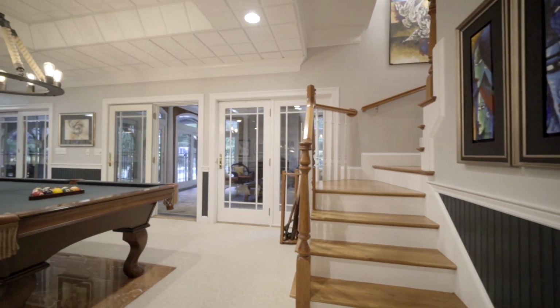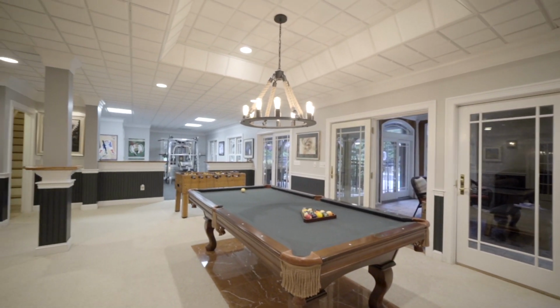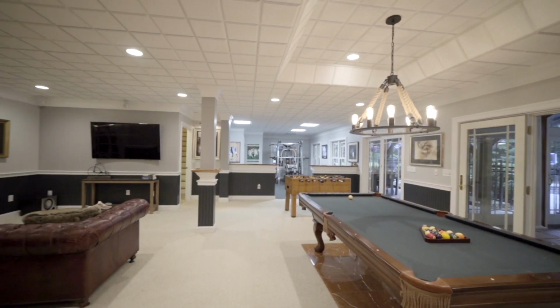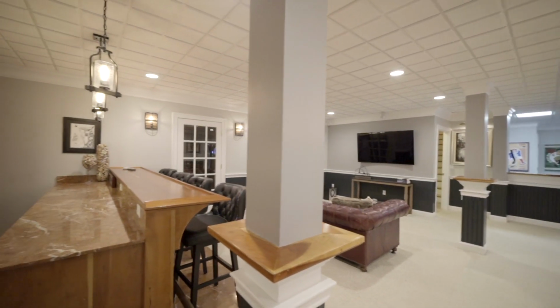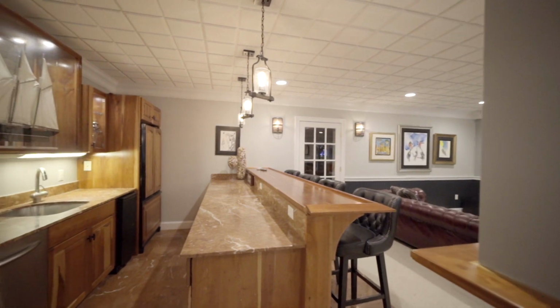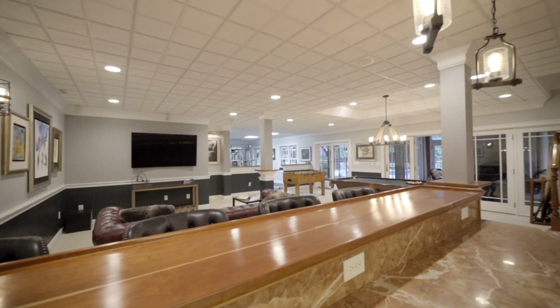A finished walkout lower level with 10-foot high ceilings, surround sound, and radiant floor heating adds the finishing touches to the interior, while a rear stamped concrete patio and a full outdoor kitchen, anchored by a heated pool and spa, paint the backdrop for this summer retreat.